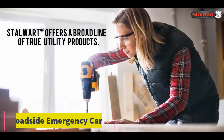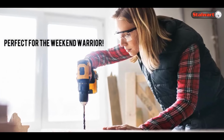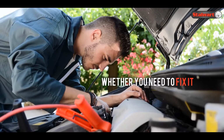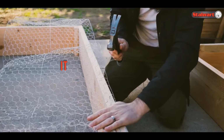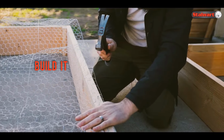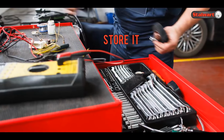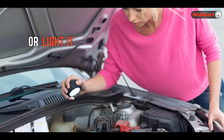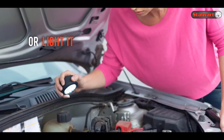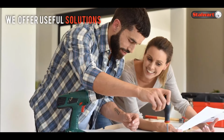The Roadside Emergency Car Kit by Stalwart is a 30-piece essential tool set designed to provide peace of mind and preparedness for drivers of cars, trucks, or RVs. This comprehensive kit includes key tools for handling common roadside issues, such as jumper cables, which are crucial for jump-starting a dead battery, and a durable carrying case for easy storage and transport. It's an ideal companion for long road trips, daily commutes, or emergency situations.